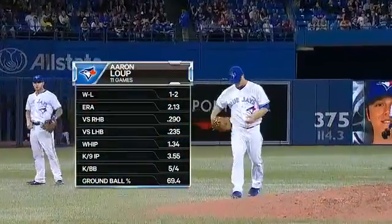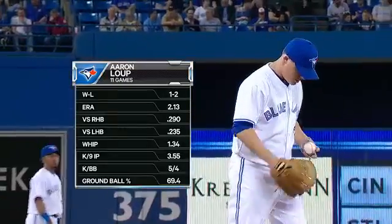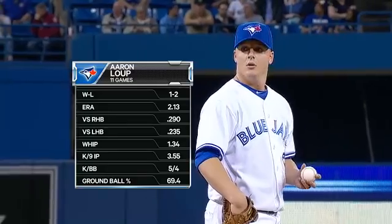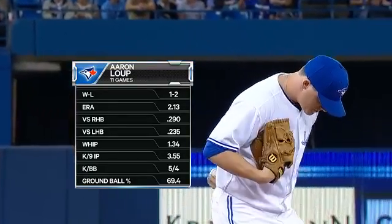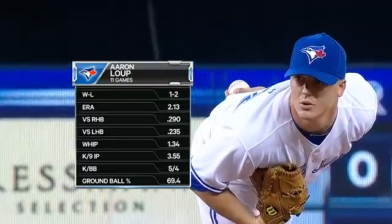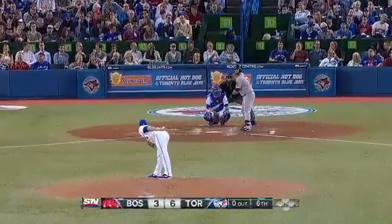Blue Jays are up 6-3, and they'll go to the bullpen and turn things over to Aaron Loup. Well, there you see the numbers for Aaron Loup. And he'll be asked to take care of the middle of the order: Mike Napoli, Mike Carp, and Jarrod Saltalamacchia. So Morrow goes 5 innings, and he's in line for the win. Blue Jays have a 3-run lead.